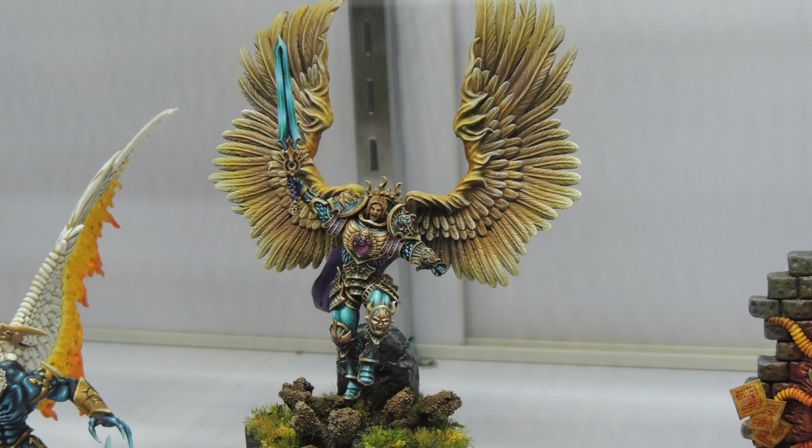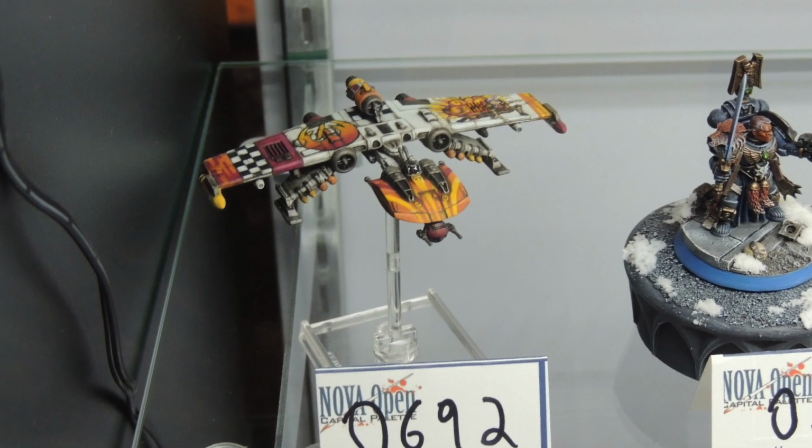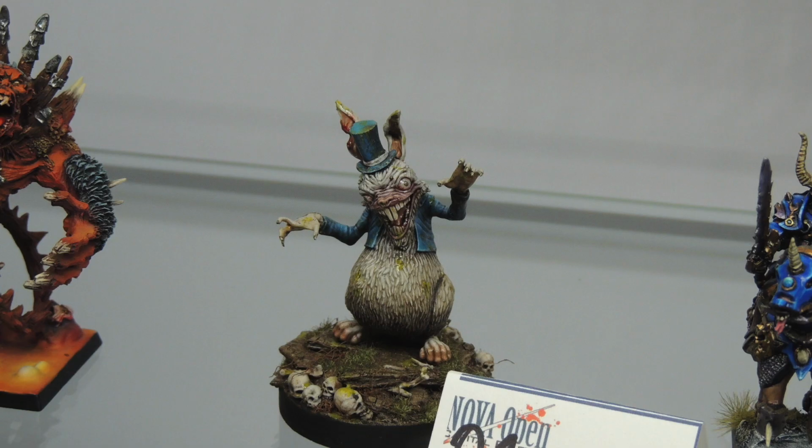Again, another one from Vince. Vince, you're putting all your pieces in, I guess, right? Yeah. Well, there was no limit, right? Look at the artwork on top of this plane. I don't even know what that's from. And check out this weird miniature. That is so realistic. That is so creepy.